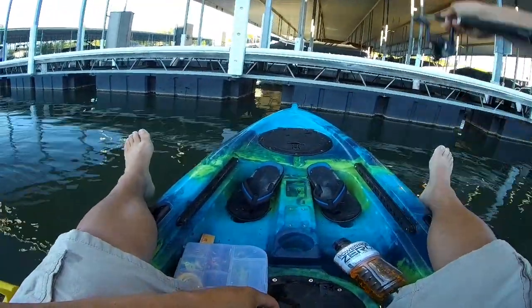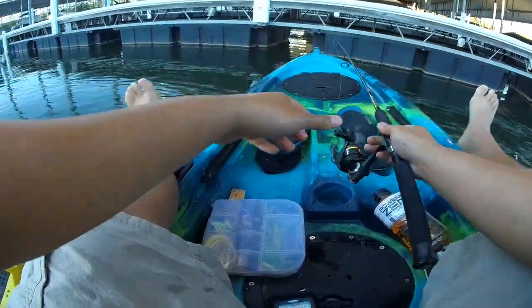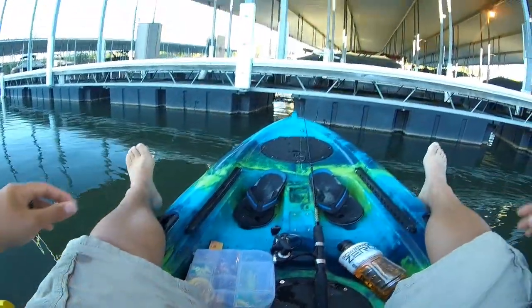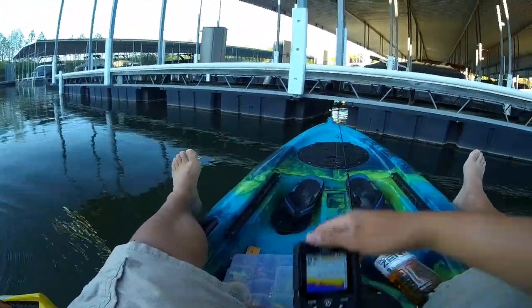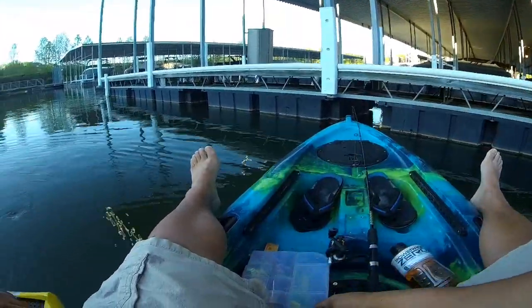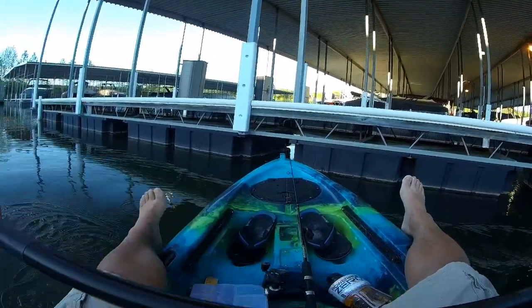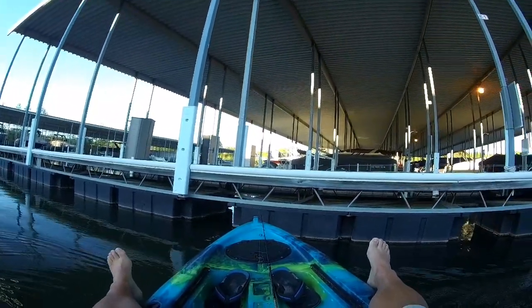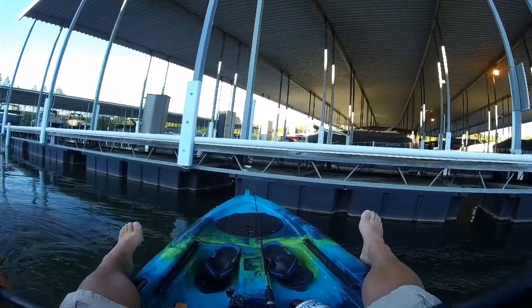So I'm dropping it all the way to the bottom, and then coming up about a foot, and just setting it down. I'm marking fish on my lucky, so hopefully them are crappies. Let's see if we can hook up another one here.